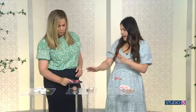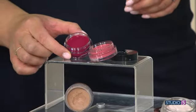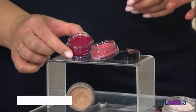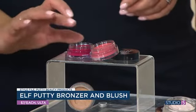Next on our putty product list. All right, these are the putty products by e.l.f. Now, they have a whole line of them, but these are their putty blushes and their putty bronzer. Love all of them, but again, you can see it's not going anywhere. And if you were just to tap into this with your finger, it would take a while to build it up.